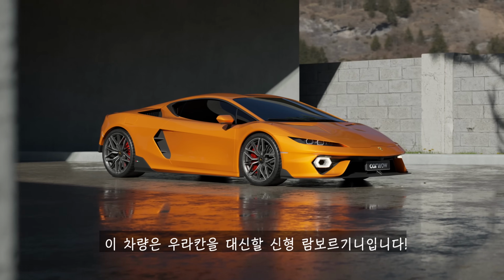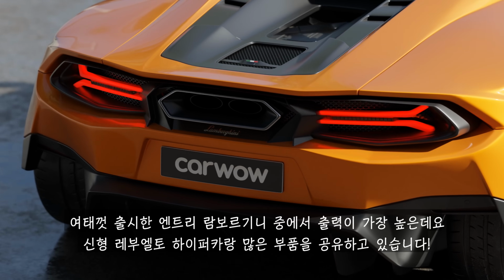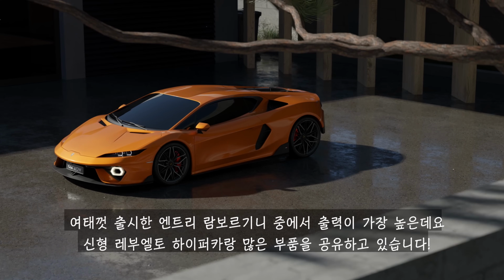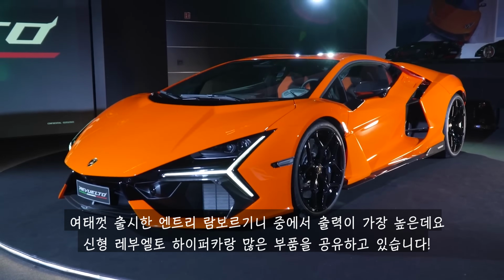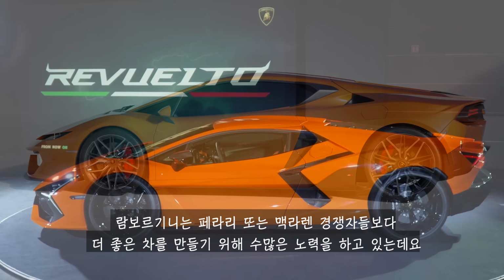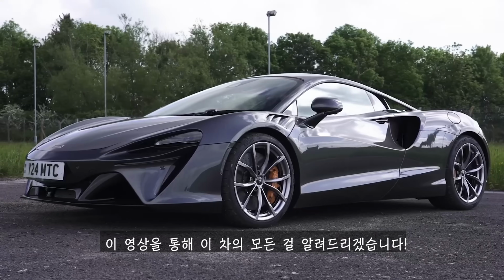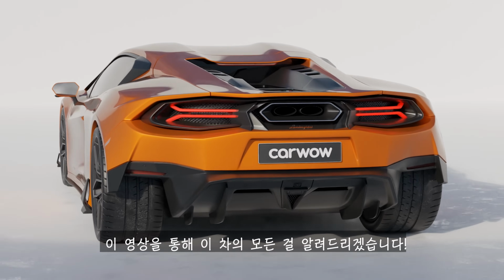This is the all-new Lamborghini Huracan replacement. It's the most powerful baby Lambo of all time, and it shares loads of bits with the brand new Revuelto hypercar. Lamborghini is going all out to make sure it'll outgun rivals from Ferrari and McLaren. And in this video, I'm going to tell you everything you need to know about it.